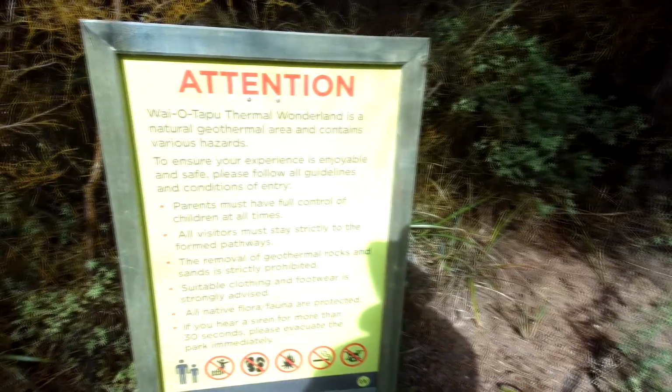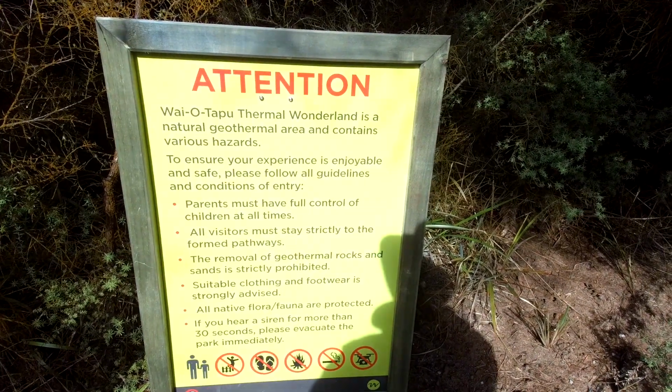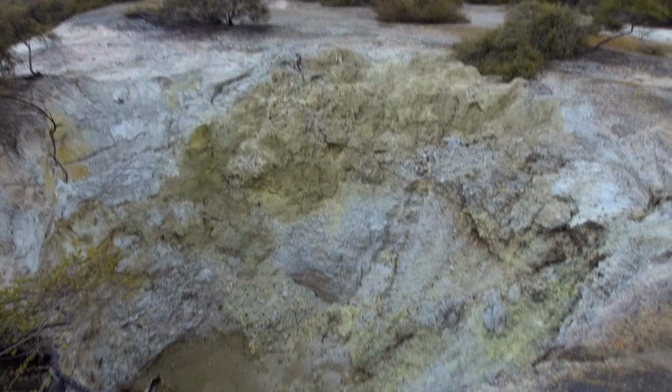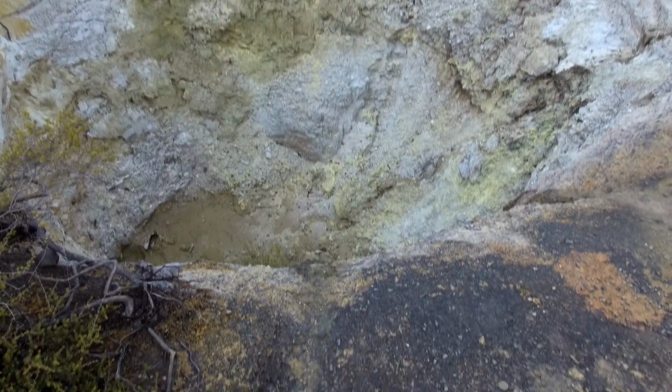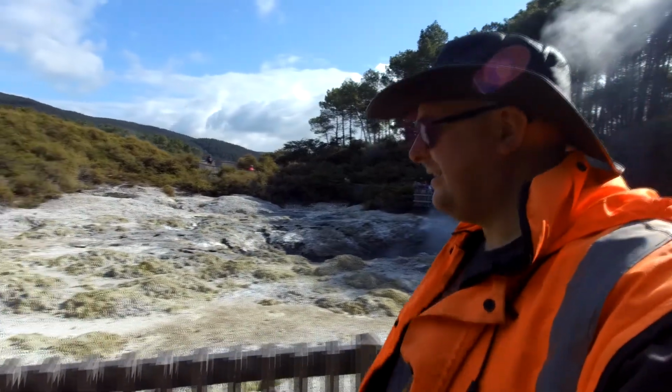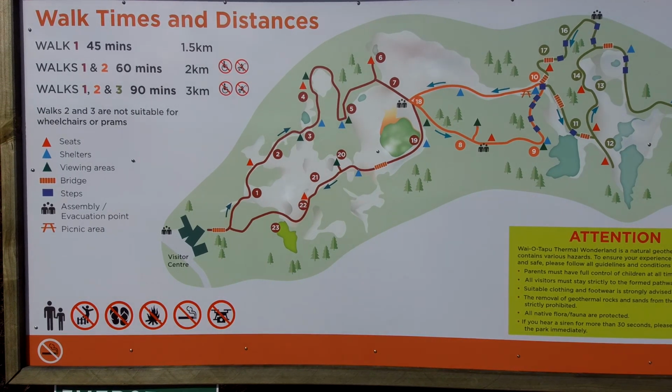Now, as you walk through the park, there are a few different junction points. Some of them are going to take you up hills, some of them are going to take you along flat areas, some of it's going to take you past the real steamy parts. There are going to be up and down steps in some areas, so some of the park is wheelchair accessible and some of it is not.